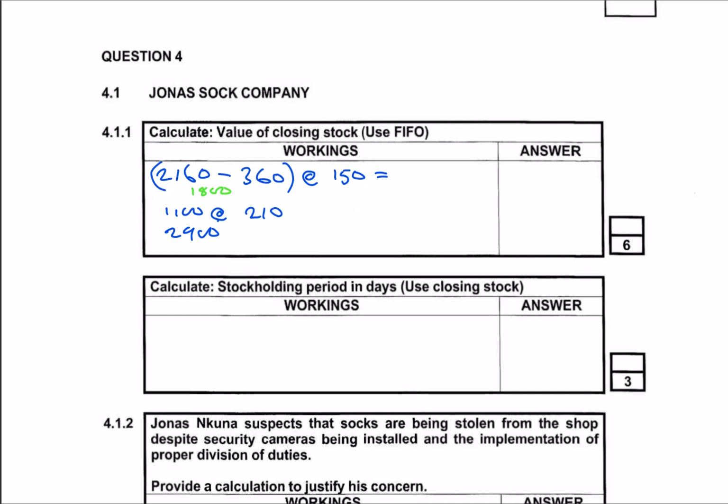So 1,800 times 150, that will give you 270,000. Then 1,100 times 210, that will give you 231,000. Then these two will give you a total of 501,000. That's the value. That's what they want you to calculate.